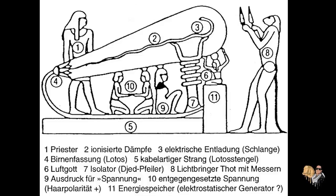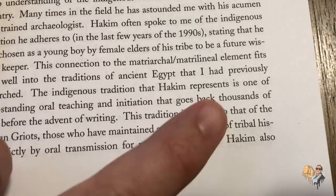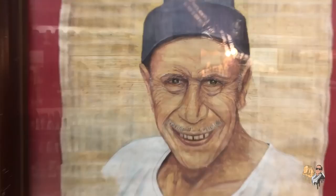Now, this idea is eerily reminiscent of what we heard in video one of this series from chematologist Stephen Mehler. Hakim said this text means this is a knowledge of ancient technology that can be abused, which is according to the so-called indigenous wisdom tradition of ancient Egypt, which allegedly goes back thousands of years and was kept secret in secret circles of initiates, according to the author. Although I haven't come across any compelling evidence to suggest this is actually factual. The idea being perpetuated by the chematologist, according to his teacher Hakim, is that the text says that this is knowledge of ancient technology that could be abused.